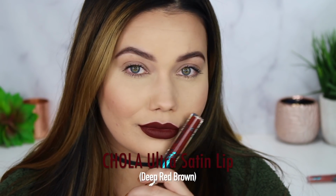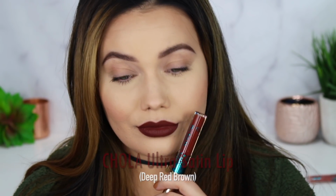It is a sexy dark lip. You can see that bit of red trying to punch through, but the darkness is like, no, stay back. And then they fuse together in this beautiful magical lip color. Moving on to the ultra matte lips.